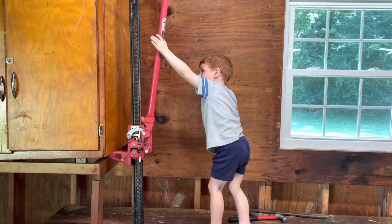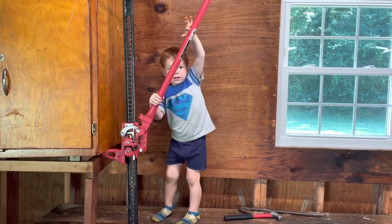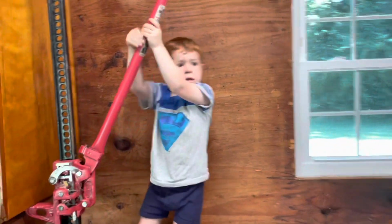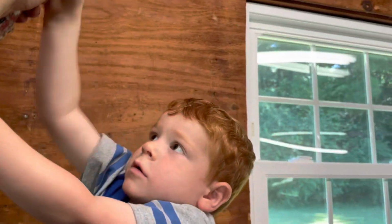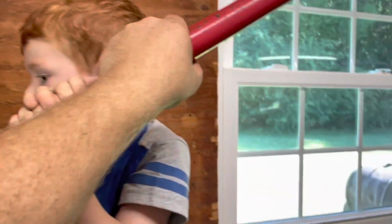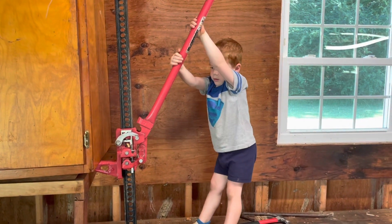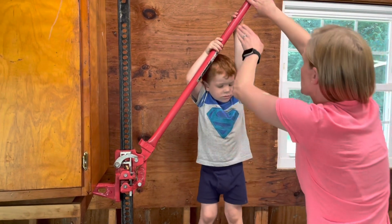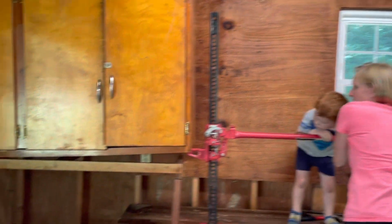It's this thing. Eager as always to help out, Davis wanted to try to operate the farm jack. It's pretty funny to see how much effort he puts into it and how determined he is to make this thing work. Yep, up at the very end, and then you pull it. There you go. If things don't work out, there's nothing wrong with asking for a little help from Mama. Sarah was more than happy to throw her weight behind it, and together they were actually pretty successful.